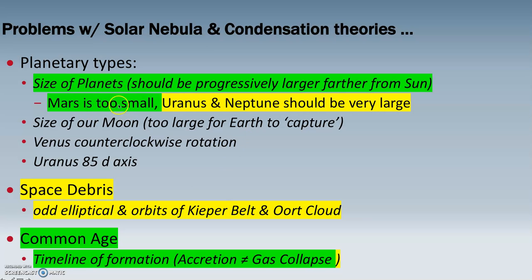So we've got an explanation for Mars, and we also have an explanation that narrows out this difference between accretion and gas collapse. And basically it says that the gas collapse happened first and the accretion happened second. And so the timeline of formation gets a little disheveled, still not really well explained by this theory, but it does explain the Kuiper belt pretty well.